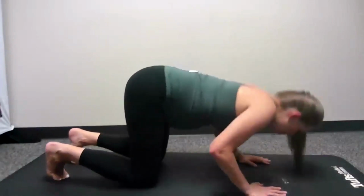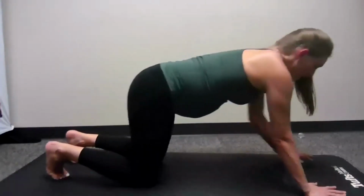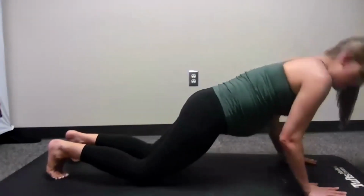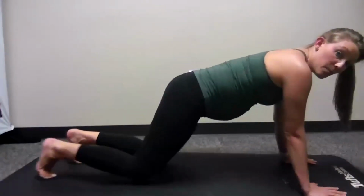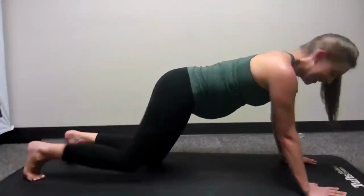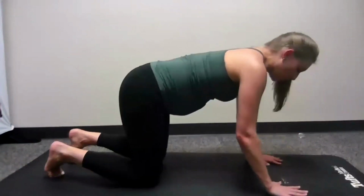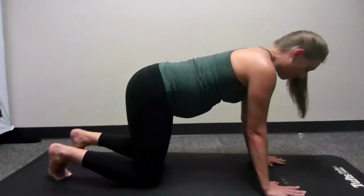You can do your tricep push-ups from quadruped. You could walk your hands forward and drop the hips and do them from here. Or you could do them from a full plank position, which I'm not done yet today. So find what's going to work for you. Elbows are coming right past our sides.